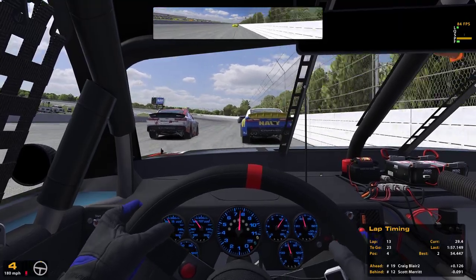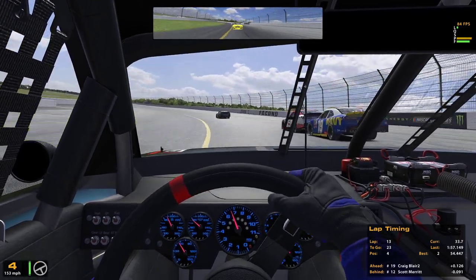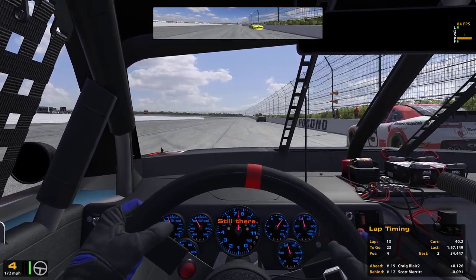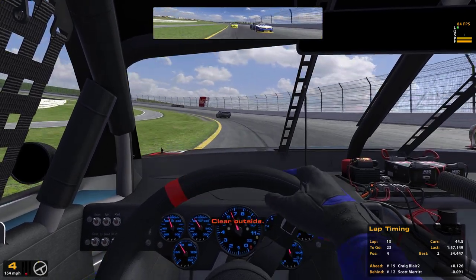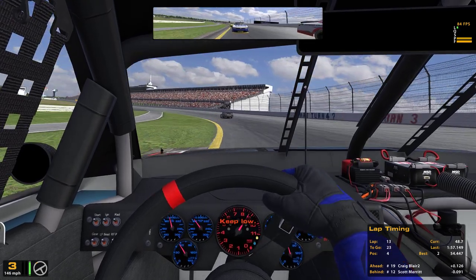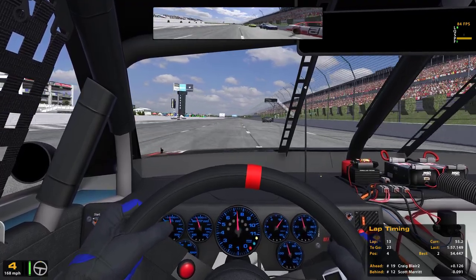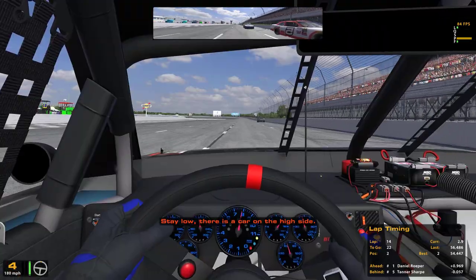Gonna sit here. I know I can't catch the leader, so I'm just gonna wait for these guys to do that. Car outside. Still there. Clear outside. Car outside. Keep low. Keep low. Stay low, there's a car on the high side.